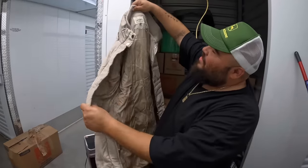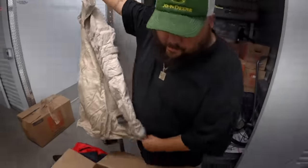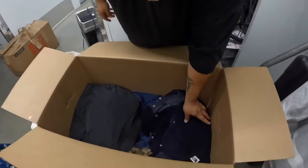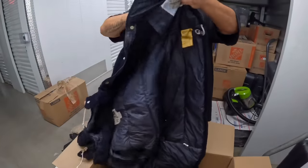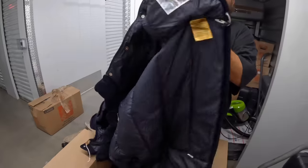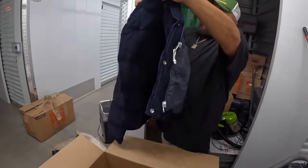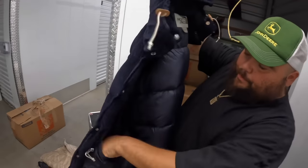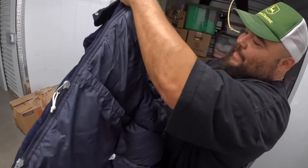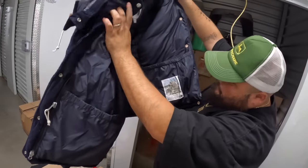Look at that. Orlay. That's actually a nice jacket, too. Orlay. North Face. Ooh, it's a corduroy type thing. That's nice. Pockets. Ooh. Hey, this is actually... That is a really nice North Face. Very nice. Wait. I'm over here joking about what's in your pocket. Oh, okay. That is actually very nice, man. Look at that.